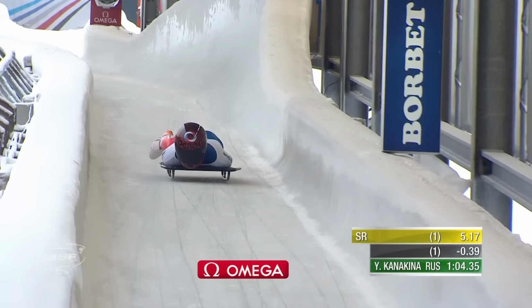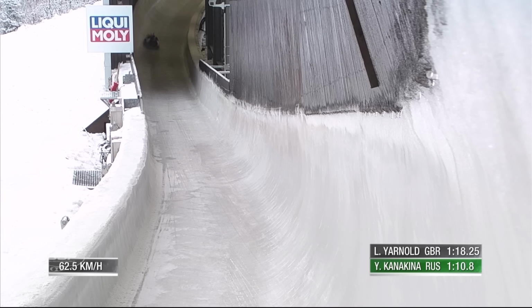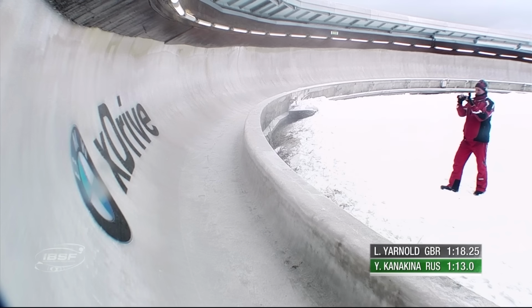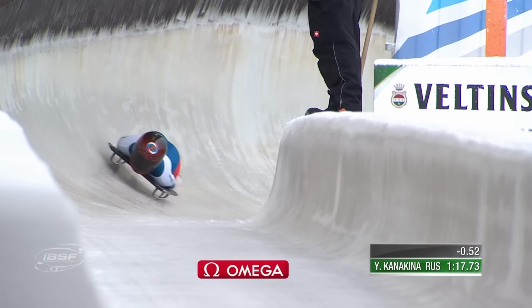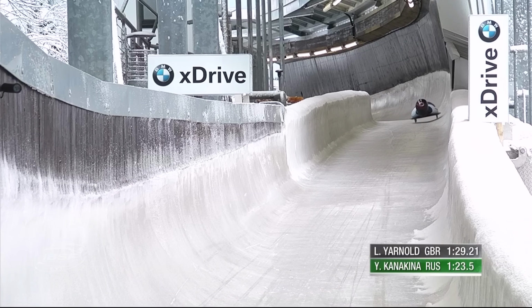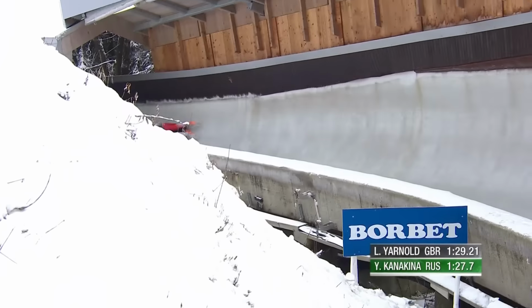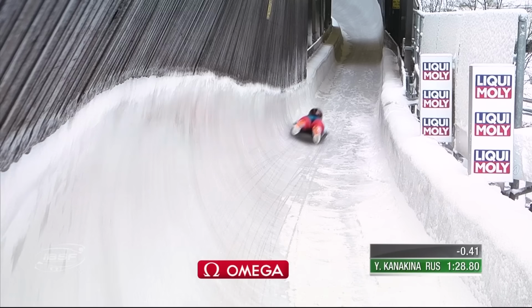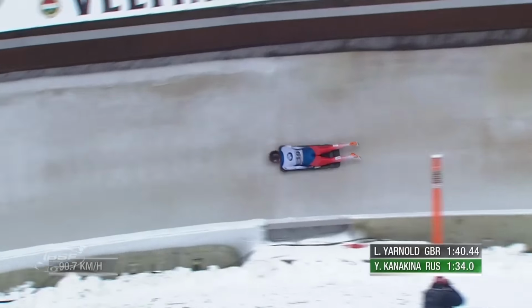Start record ties it. That means her teammate's going to blow the start record away. Should do. Yeah. 5.17. Elena Nikitina tied it in the first heat. Kanakina ties it in the second, which means that... You know, we've noticed, Martin, she just gives up a lot of time down the track. Well, listen, it's like Alexander Chetikov when he started, goes off like a rocket and then hits stuff on the way down. And the more time you spend sliding, the less stuff you hit.